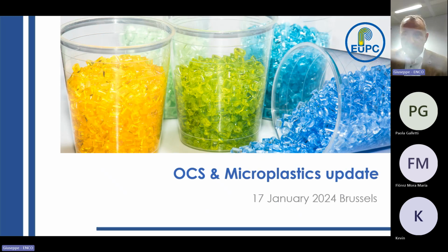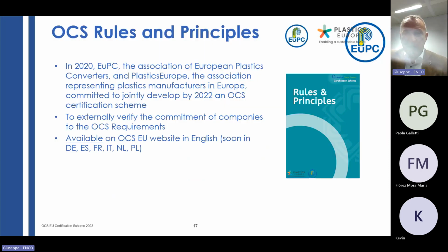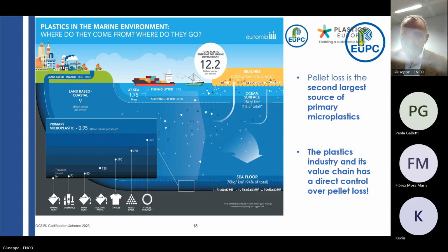A few last ones. Some of the topics, of course, at the top of our priority list is the discussion around microplastic. Together with the producers of virgin material, we have created Operation Clean Sweep, where we asked the converting industry to keep their houses clean and to prevent losses of pellets. The reason for that is that the loss of pellets is one of the largest sources of primary microplastic.